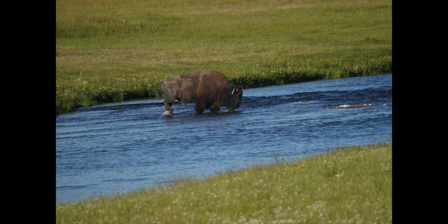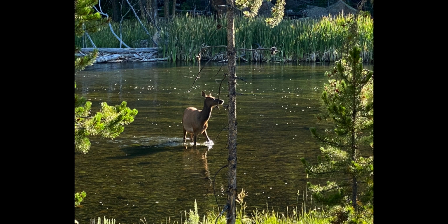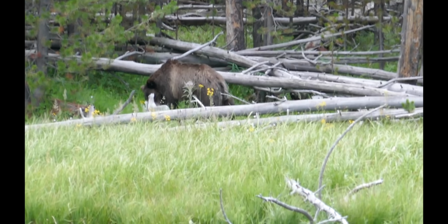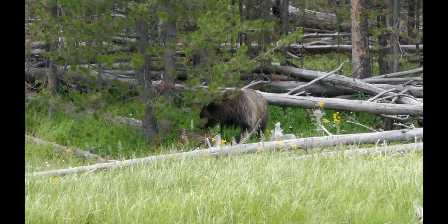While we loved bison and elk, we really wanted to see a bear. We've been looking for a bear for 2 days with no luck. And it just so happens, in our last day, we saw two. We got a video of this one right across the river.